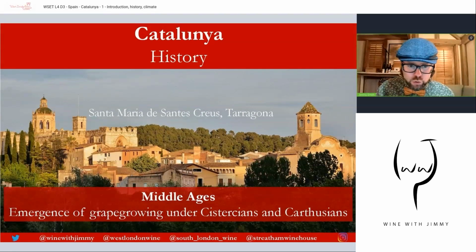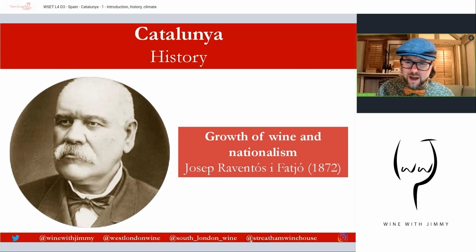So given autonomy, this area under Ferdinand and Isabella, of course, the alliance starting at the end of the 15th century, but the autonomous status that they gained here in Catalonia, they placed themselves under the French king in 1640. Under the Bourbons, they rebelled again in the War of Spanish Succession and lost again. So difficult times, but that early shaping of nationalism in Catalonia.